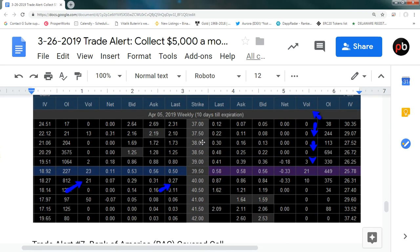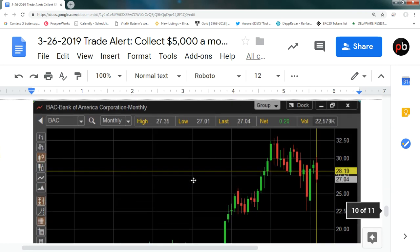Comcast, very little put option volume, anticipating a downturn, and a decent amount of call option volume. So we chose the 40 strike on this trade.